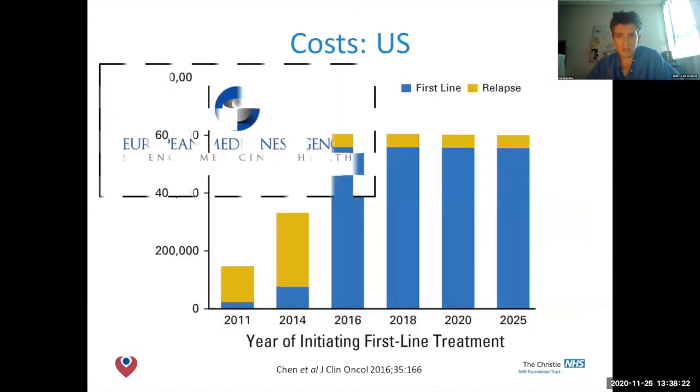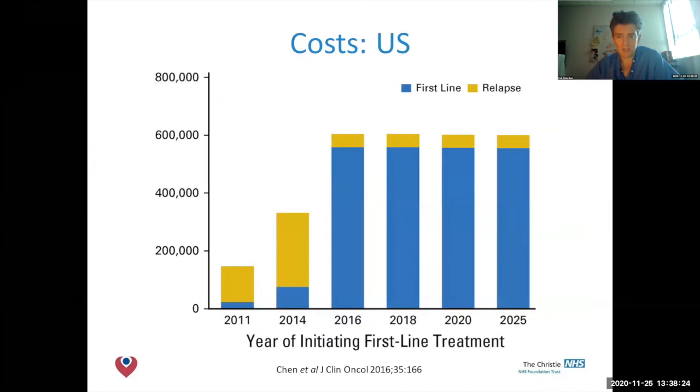And it's important in terms of costs. We've got to think about the costs. I don't pay for things, but costs are important. This was a US schematic of how much CLL will cost. So 2011, $180,000 over the patient's lifetime, now looking at somewhere upwards of $500,000 to $1 million.